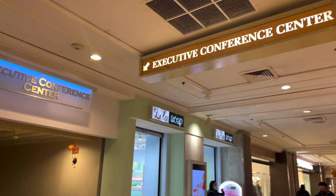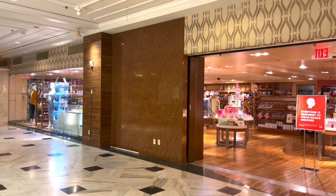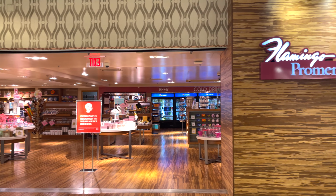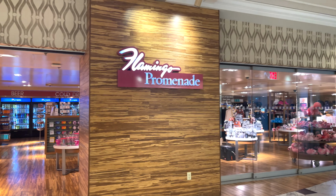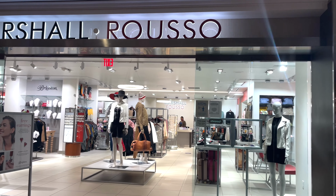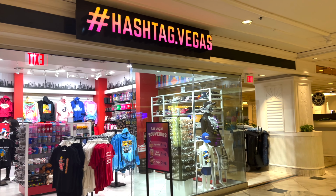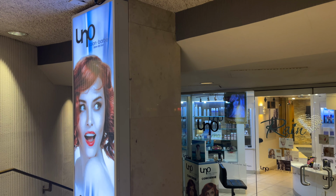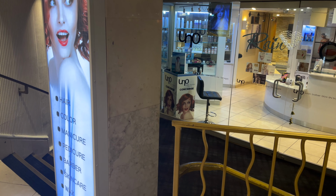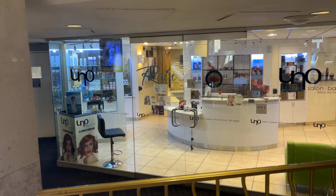Sorry. But coming back into the casino, that's where you have your conference center. It's down those escalators. And they have actually quite a few little gift shops and essentials areas. Okay, this store, Marshalls Russo, is everywhere in Vegas. So I don't know if it's new, but it's definitely hot here. But if you're looking for souvenirs and you just can't seem to find the one, I definitely suggest going to Flamingo, because they have millions of stores that just have Vegas merch.